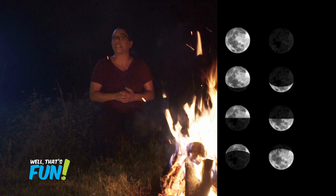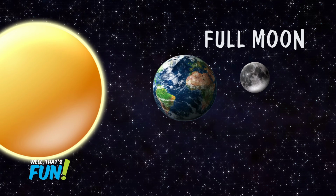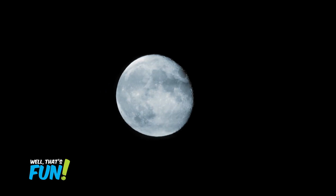And here's what it looks like if we shrink it down a little bit. Welcome to our tiny little solar system. We've got the sun, the Earth, and the moon. Right now, the moon is on the opposite side of the Earth from the sun. This is a full moon. During a full moon, we see the whole face of the moon being lit up by the sun.